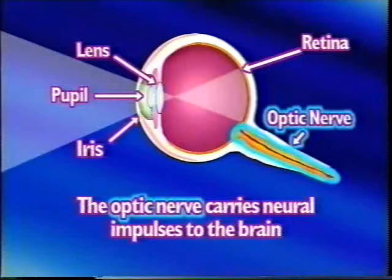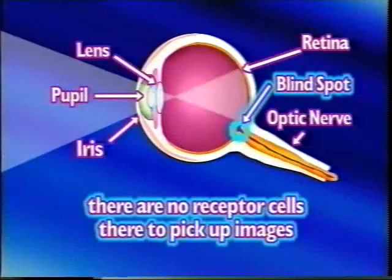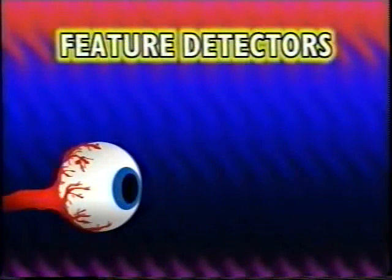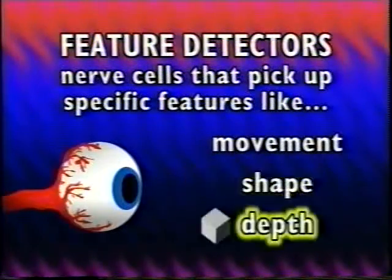Where the optic nerve leaves the eye, you have a blind spot, because there are no receptor cells there to pick up images. But you don't notice the blind spot, because your brain puts together the images you do see, and it fills in the blank for you. Your eye also has feature detectors, which are nerve cells that pick up specific features like movement, shape, and depth.